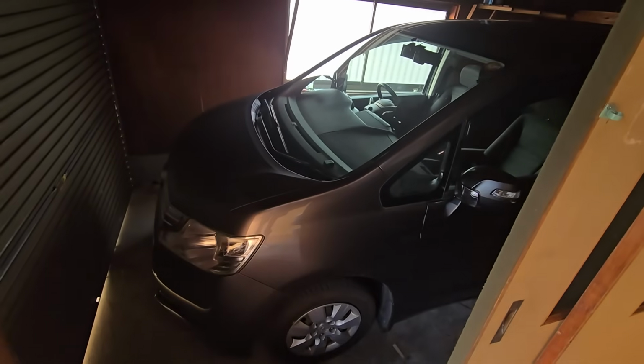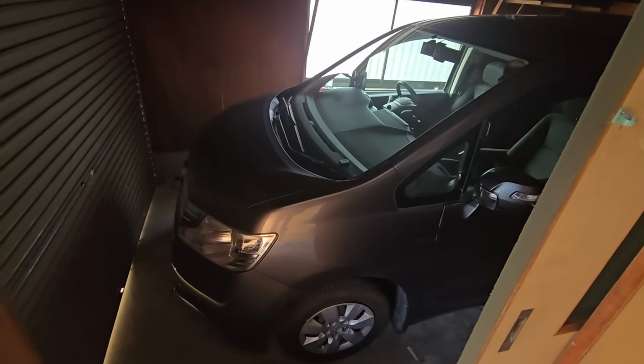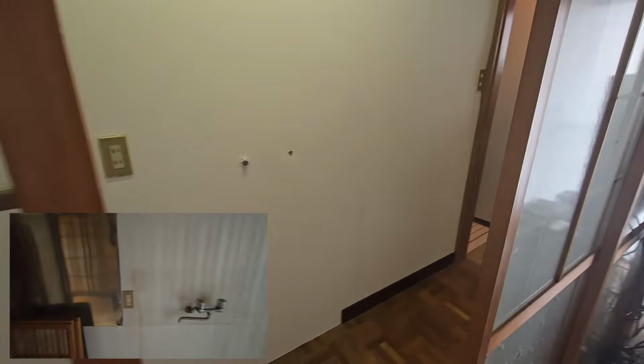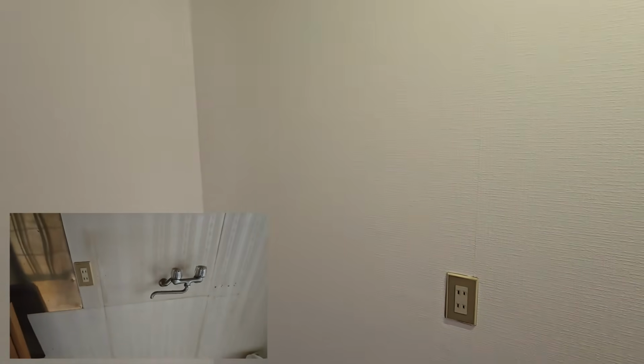But it's quite a luxury in Japan to have a garage, especially one with an automatic door. Through here I've got all new wallpaper on the walls, and we've removed the splashback stainless panel and the tap.